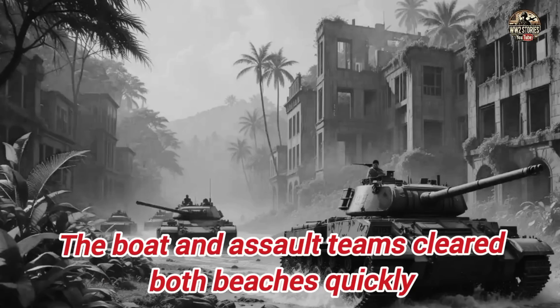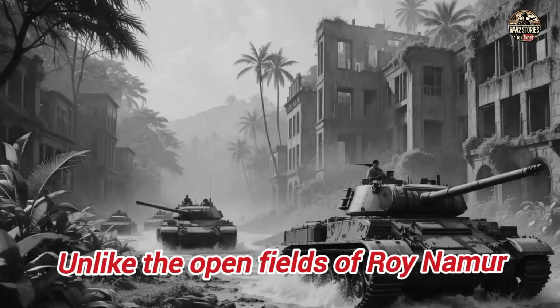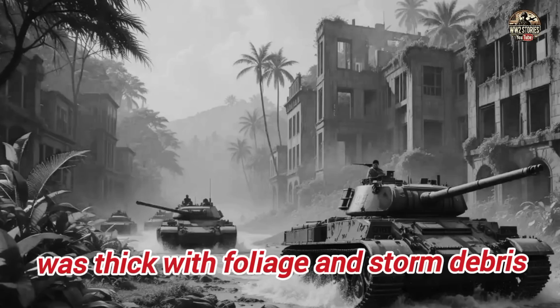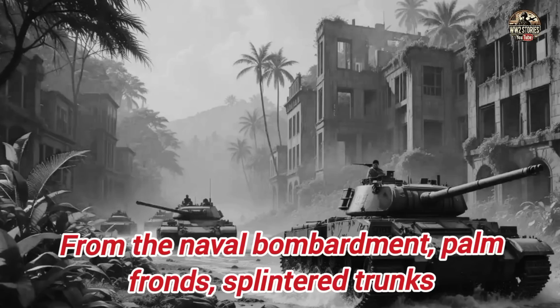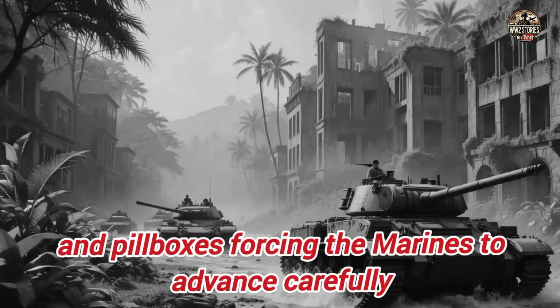The boat and assault teams cleared both beaches quickly and moved inland, but faced unexpected problems. Unlike the open fields of Roy, Namur was thick with foliage and storm debris from the naval bombardment. Palm fronds, splintered trunks, and wreckage concealed enemy bunkers and pillboxes, forcing the Marines to advance carefully.